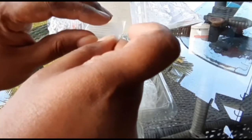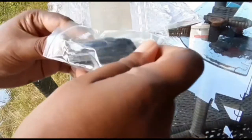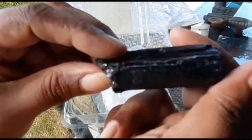This is actually a pure black tourmaline. In the last video you could see I ordered a black tourmaline crystal tower, but that one is with selenite. So this is a pure black tourmaline.